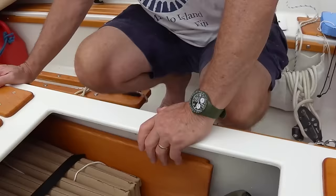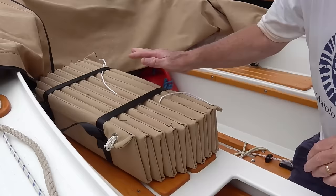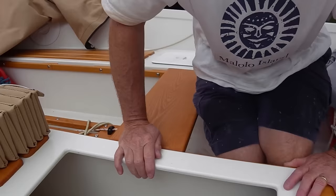In here, I have this bundle of boards. That's a tight fit. They're all canvas covered. Canvas covered boards. Wow. There's also odds and sods in here, and there's a rowing seat there. This is part of the standard kit. They give you this little board that fits in here in case I wanted to row the boat. Oh yeah. So I could sit here and... Do you incorporate that into the bedding as well? No.